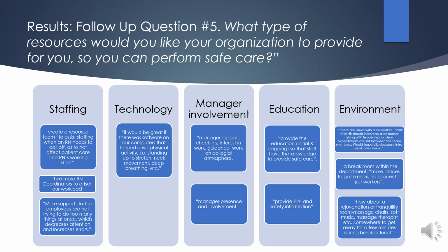The RNs were described as fit and ready to perform safe care when they took the survey 1 to 2 hours before going to work. However, it appears when they arrive at work, they describe items that they need to be able to be safe and fit in their work environment. So it's interesting to see that result communicated through the survey.